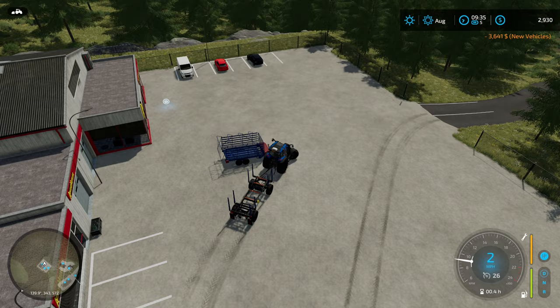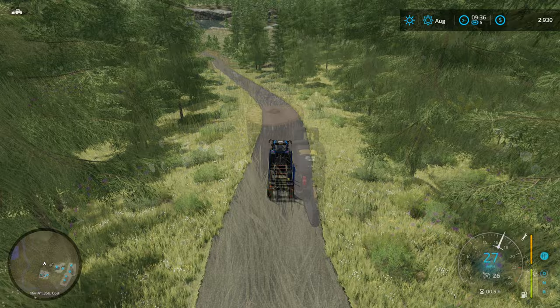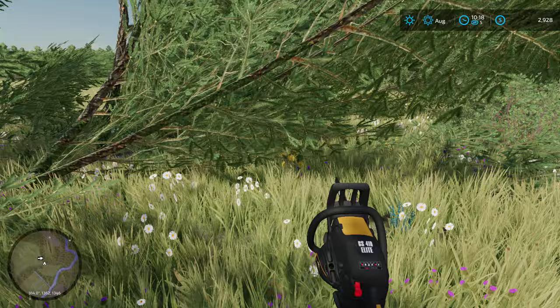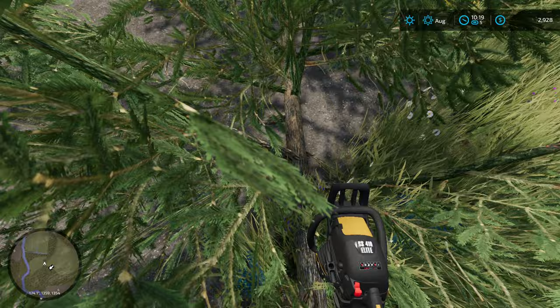So we got a deal on that. We'll just leave it here for now because it's time to go back and cut some more trees. I didn't cut a single branch. I said I was getting better at this. I didn't say I was good at this.